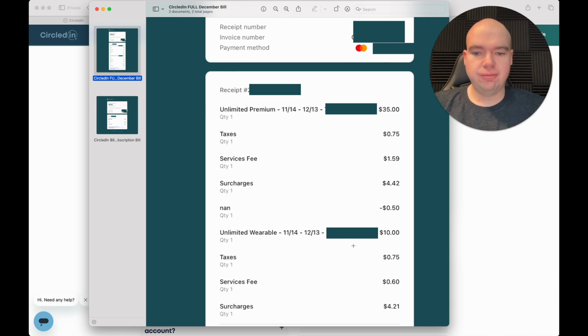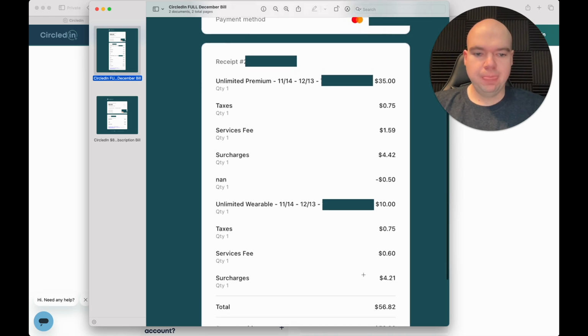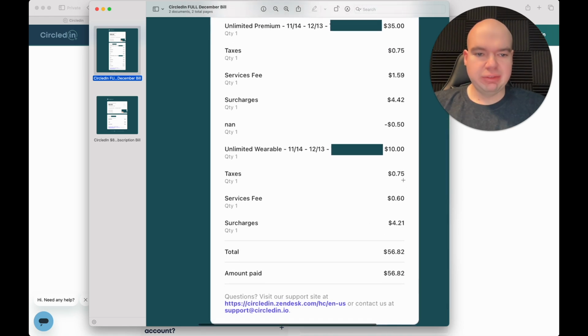So this right here is just for my plan. And then I do have the Apple Watch, the unlimited wearable, $10 a month here, with 75 cents in taxes, 60 cents in service fees, and $4.21 in service charges. That brings me to $56.82, which honestly is a fantastic deal.